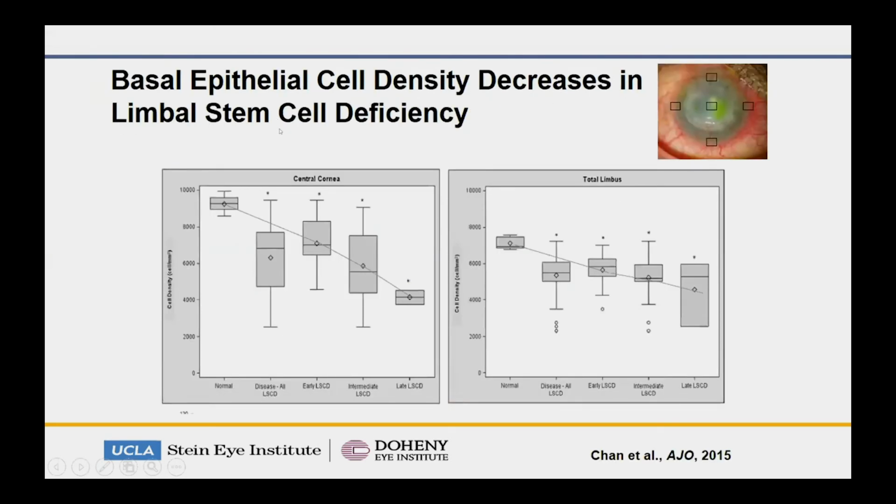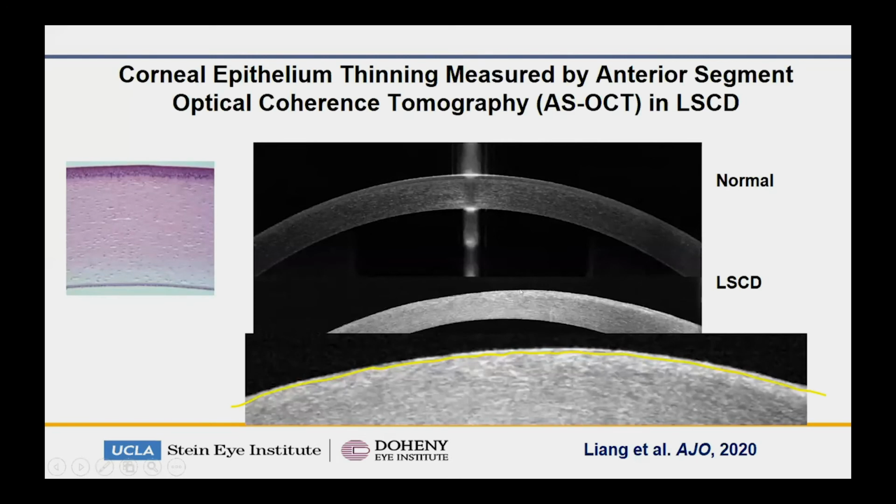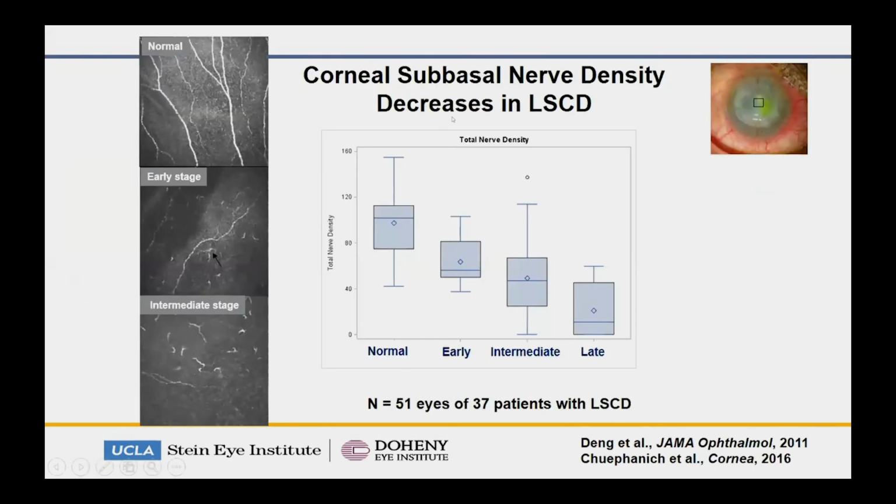The basal cell density decreases in the eyes with limbal stem cell deficiency in both the central cornea and the limbus. The degree of decrease correlates with the severity of the disease. Epithelial thinning was also detected in eyes with stem cell deficiency. In normal eyes, the epithelium is visualized by another in vivo imaging modality, anterior segment OCT, optical coherence tomography. In eyes with stem cell deficiency, the layer of this epithelium becomes thinner and often absent in advanced stage of limbal stem cell deficiency. And the decline of subbasal nerve density was also observed. Again, the degree of decline has positive correlation with the degree of the deficiency.